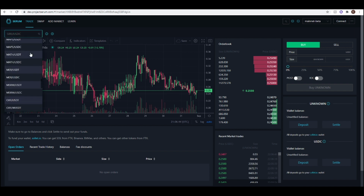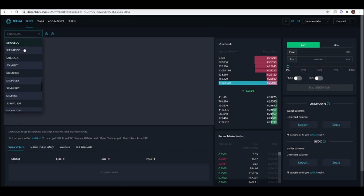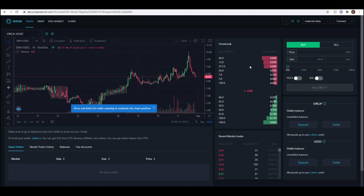Now on Serum, you have a lot of pairs here, a lot of the good pairs, like I talked about with Bonfida. There's one thing that I don't like about Serum, and that's the fact that if you don't see a pair here, you're going to have to click on this cross and then add a market. I think you'll be able to see here that I've added Orca, and yet I still can't see the graph for Orca whenever I press it. I can see the order book, but it shows me Serum for whatever reason. But yeah, I can see the Orca order book, and I can trade off of that, but I can't see the graph. So yeah, whatever there.